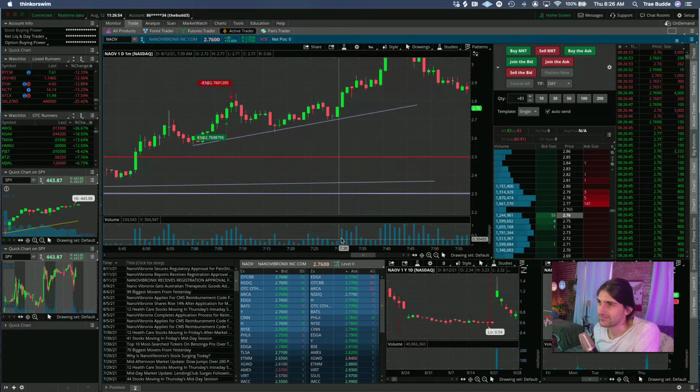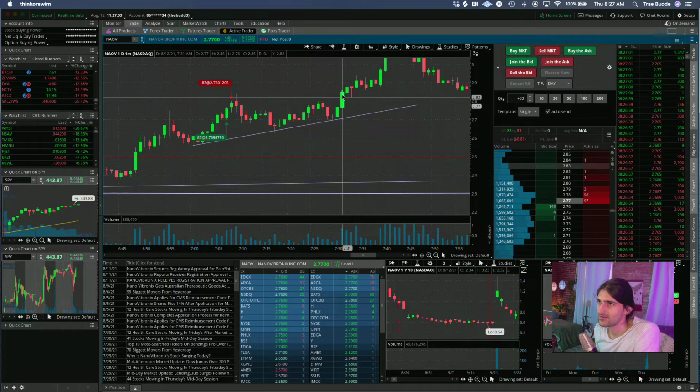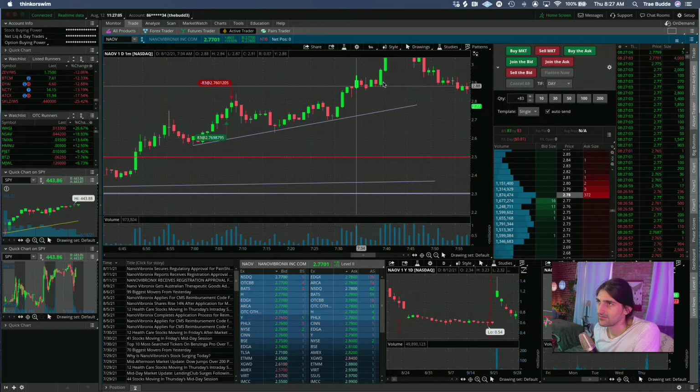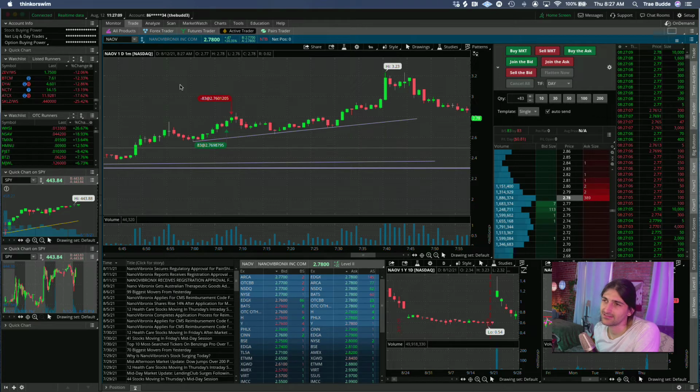Look at this. First green candle, bigger than normal volume. Right here. That tells you something's up. And then, boom. 323. Like, I don't know. Just some thoughts.